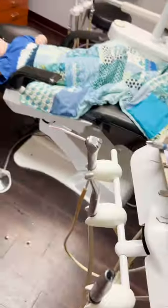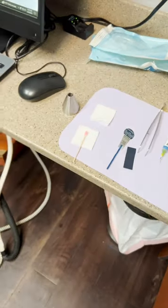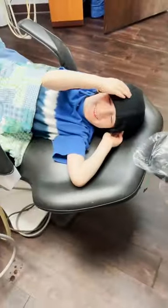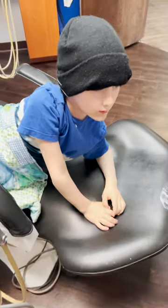And we've got some other tools here to help them see inside your mouth. And we've got the things to make your mouth numb. Where is it? Over here. Yep, I'm not looking at the ceiling. Okay, but you'll need to lay on your back when they come back in.